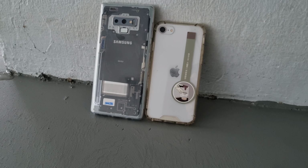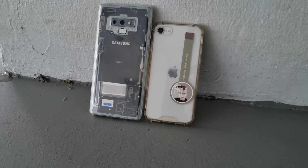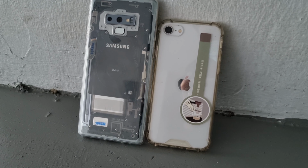Speaking of which, call quality has been great. As you can already tell, the phone is clear. Why? Because clear is the best color. But what does that mean? I have reworked on the phone to make sure that it's all clean and ready to go. So that's why I know its call quality has been great.